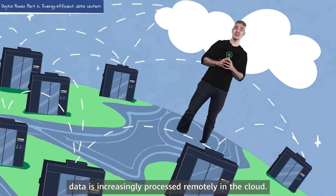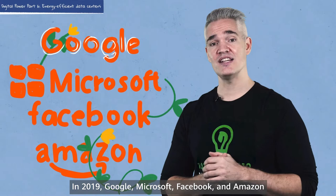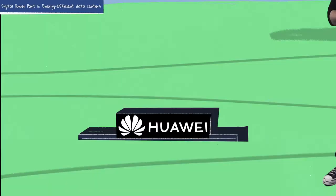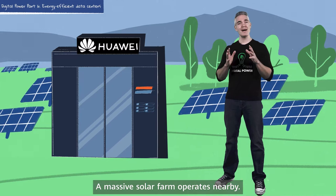Obviously, data centers consume electricity. And if that power is from the grid, it usually means carbon emissions. Large ICT companies are among the biggest users of green power. In 2019, Google, Microsoft, Facebook, and Amazon were the four biggest buyers worldwide. Huawei is part of this effort. In the western Chinese province of Qinghai, it built the country's first data center entirely powered by renewables. A massive solar farm operates nearby.